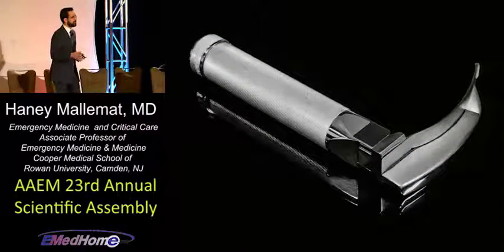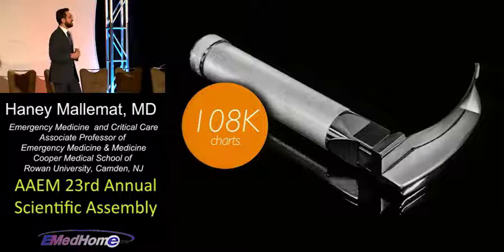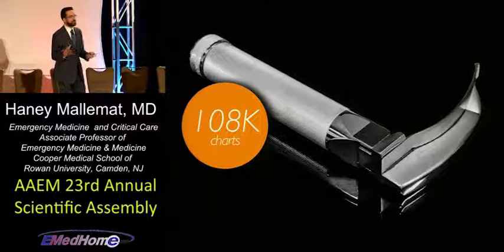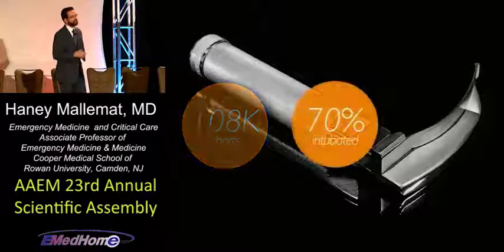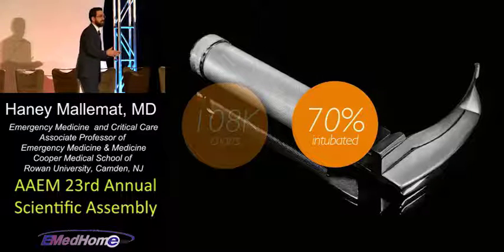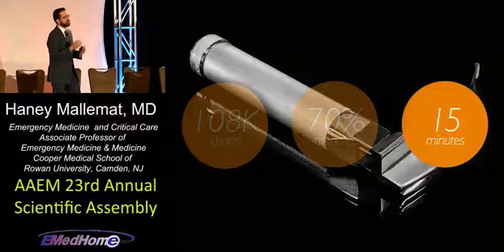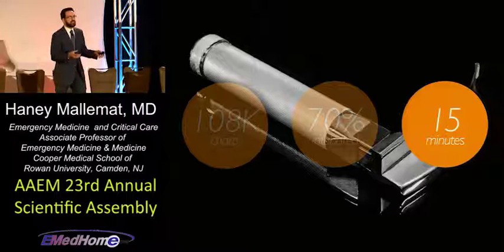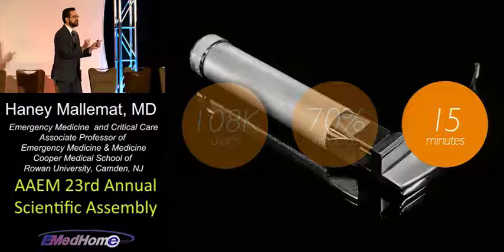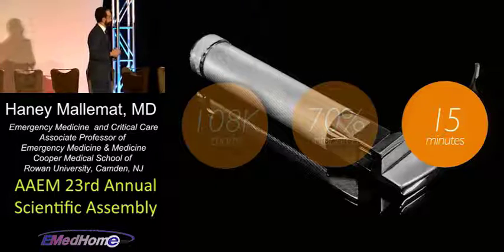So this was a study from JAMA in January, and this was a pretty big trial. This was 108,000 patients whose charts they reviewed. This is a huge database of over 600 hospitals in the U.S., and they were looking at cardiac arrests. They looked at patients who were intubated, which was 70% of that population, and within those patients, they looked at the patients who were intubated within the first 15 minutes, which was about 95% of those patients. So again, they looked at the patients who were intubated and the patients who weren't intubated, and over those 15 minutes they matched them minute by minute to see what happened to them, and they followed them out.